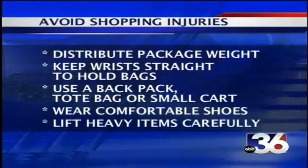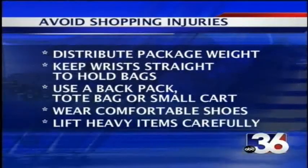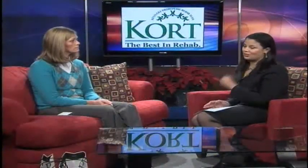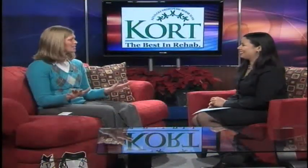So that's really key when you're going out for long periods of time to wear really comfortable shoes with good arch support and good cushioning. Not time to show off the new pairs of shoes. Not at all. Leave the high heels at home.